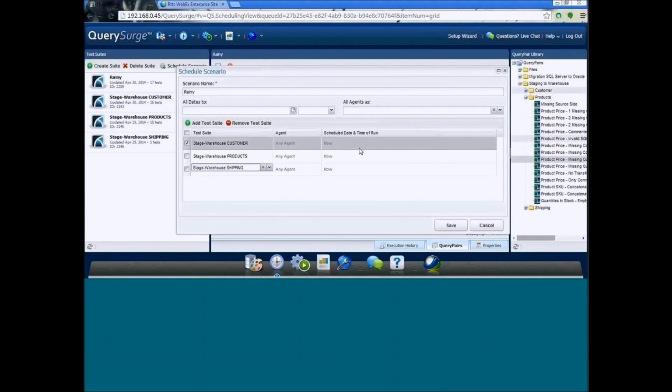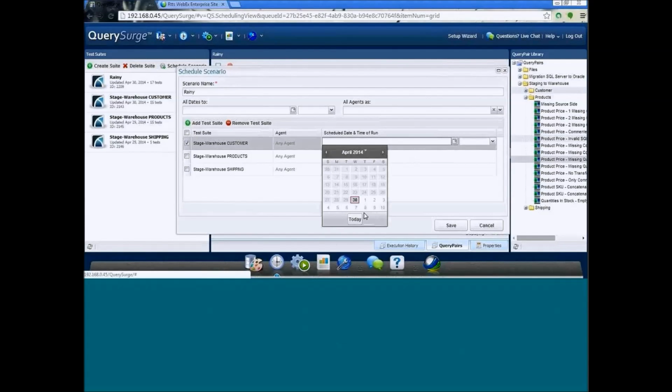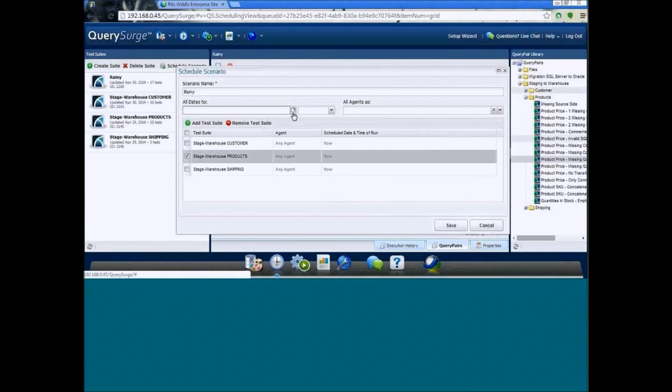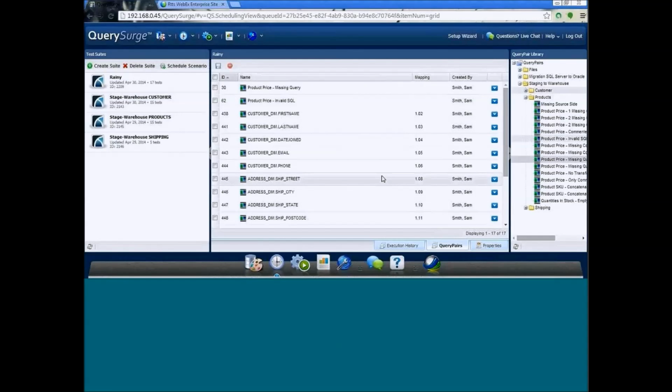And we could schedule these to run on a particular day or a particular time, or we can schedule them all to run on a particular day, particular time. I'm going to hit cancel for now. The second way to do it is via command line API, which means after a particular event is completed, we can execute test suites via the command line. So if I wanted to have my suite run after the ETL process ended, we can have it run automatically unattended right after the ETL process finishes? That's exactly right.